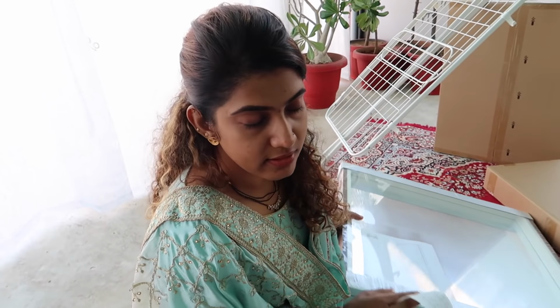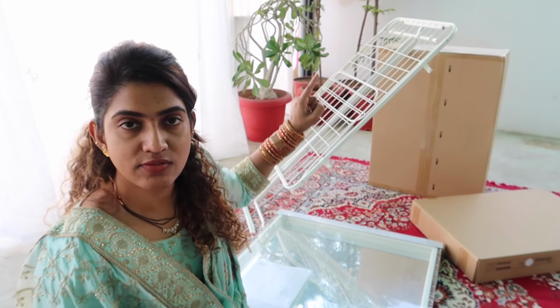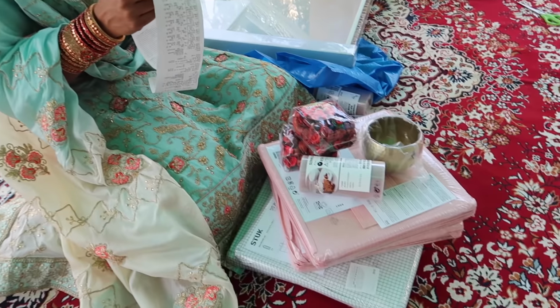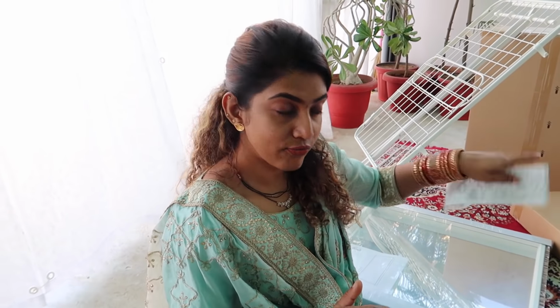1990. So we will fix this later. Next I got this drying rack and this cost rupees 1550. And then we have a side table. The side table is right there, and that cost rupees 7,990. So we are going to unbox that and also fix or assemble it.